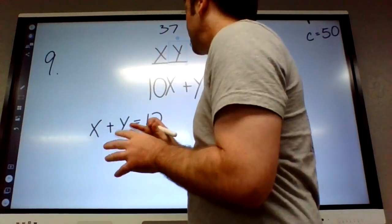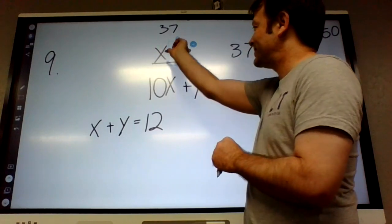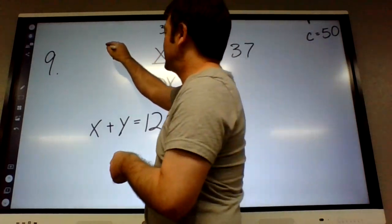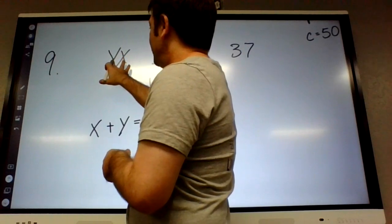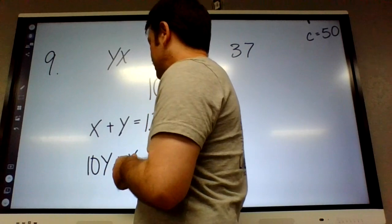Okay, so we're talking about the value of the number now. If we switch the digits, so it'd be yx instead of xy, the value would now be 10 times y plus x.